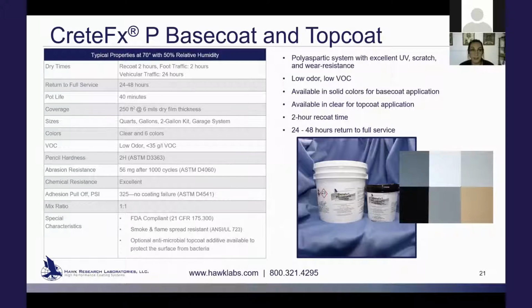Next, we have CreteFx P polyaspartic base coat and top coat. Just like CreteFx E, this polyaspartic system is available in solid colors for base coat application or in clear to be used as a top coat. CreteFx P has just a 2-hour recoat time, is open to light foot traffic in just 2 hours as well, and can be returned to full service in 24 to 48 hours.